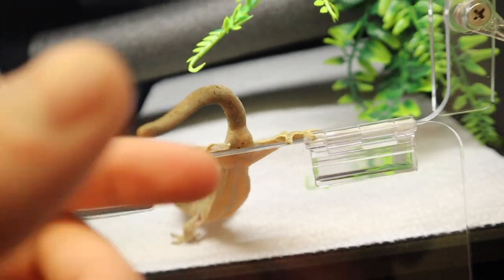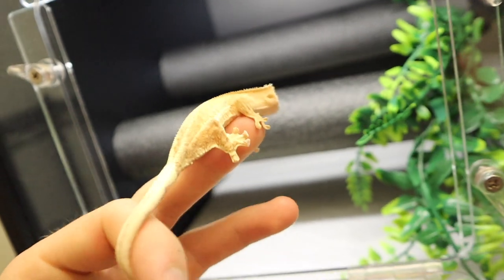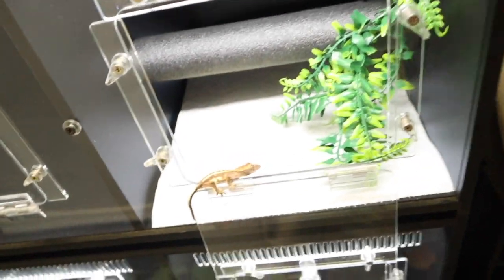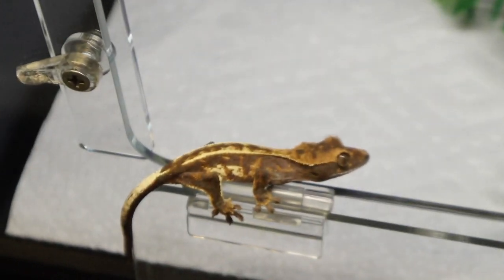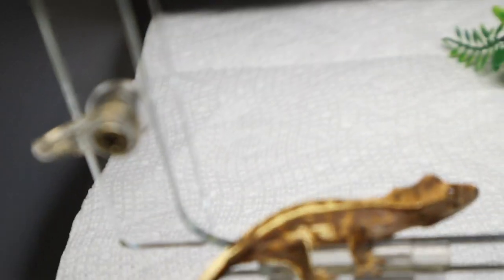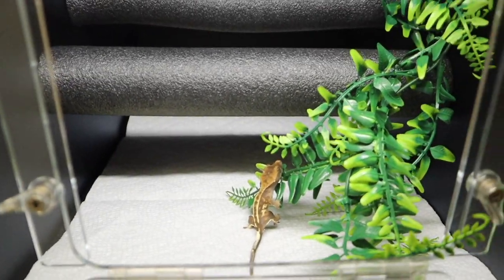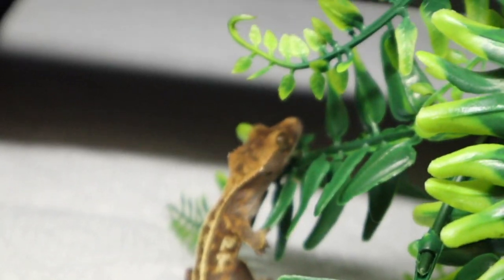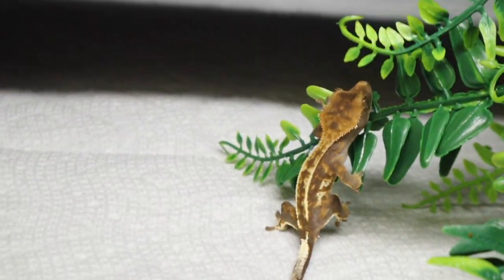Get in there. Now, to finish this row off, we've got a little phantom lily white. And here we have a very little, oh, picking his home, possible cappuccino. Very nice, high end if so, but I'm more than sure it is a cappuccino because I've seen the dad before. So there you go, little buddy. Enjoy. I love his little porthole kind of white blotches on the sides. He is going to be a very, very smoking crested gecko.